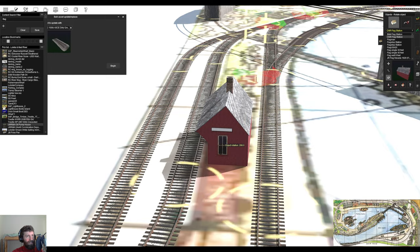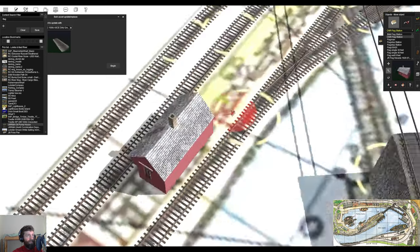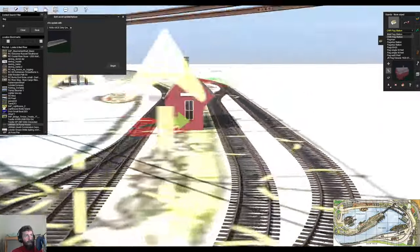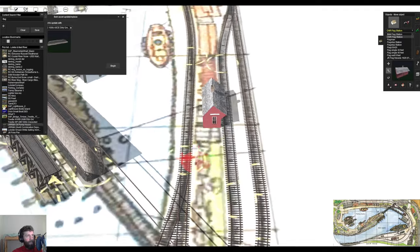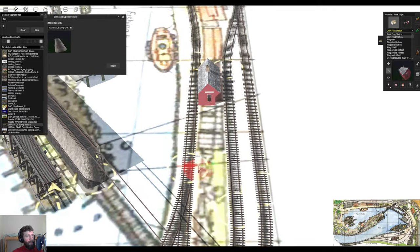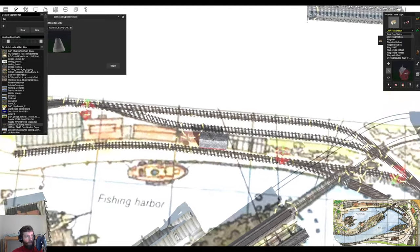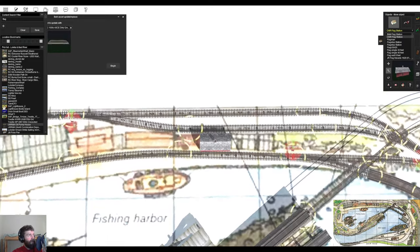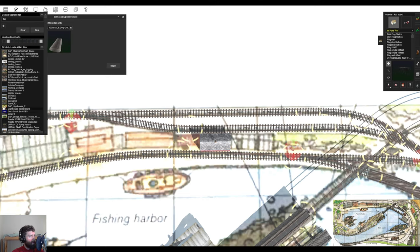But I think that this is going to work better. It just fits into the space better. Yeah. I like that. And then I'm going to... we're probably going to have to move this track, but I don't want to worry about that until we've determined what we're going to do as far as buildings are concerned.